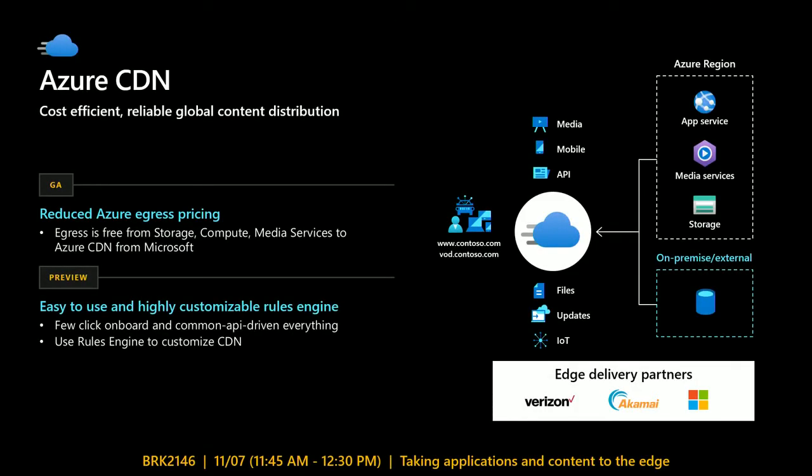Another service we have at the edge is Azure CDN. Big news here is that if you're using the Microsoft CDN, we're going to have reduced egress pricing. We used to have a charge from the origin to the edge, and now that charge is going to be zeroed out. It was only for media services, I believe. Now for SQL, for storage, compute, and media services, it's going to be zeroed out. So the bill should be lower, guys.